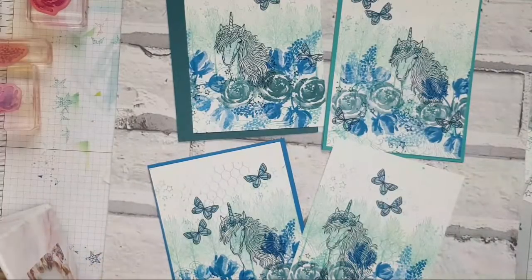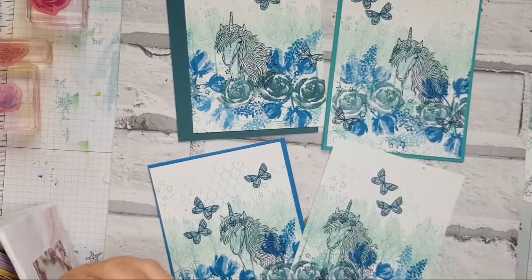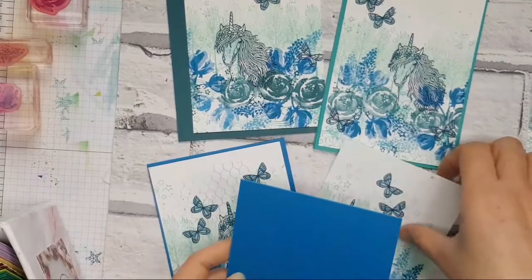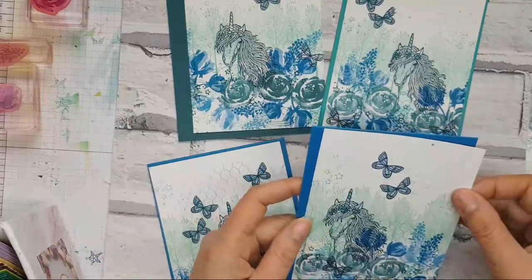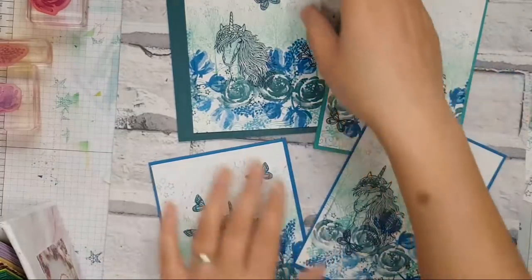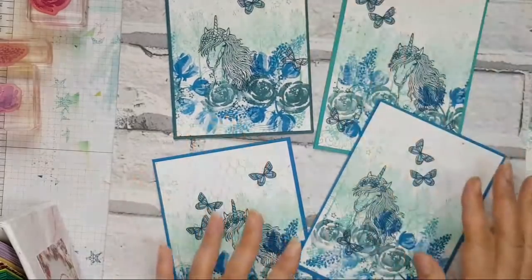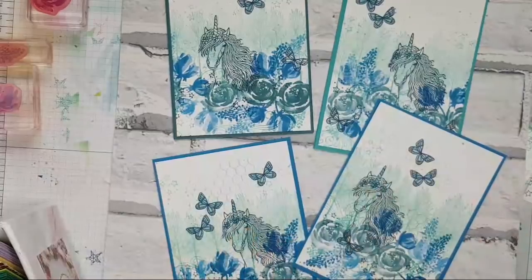Oh, I need to cut some more. Coastal Cabana, I think. Bit out. There we go. So it makes a bit of a difference once you get them stuck onto a card base, because it gives it a, you know.